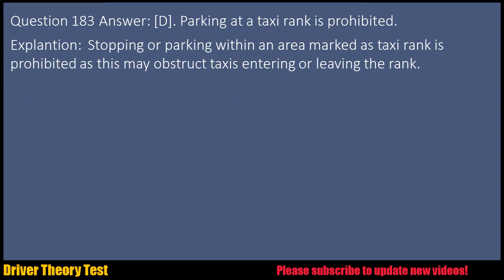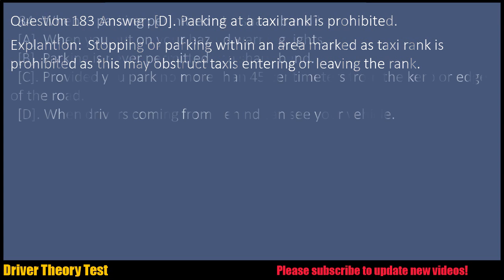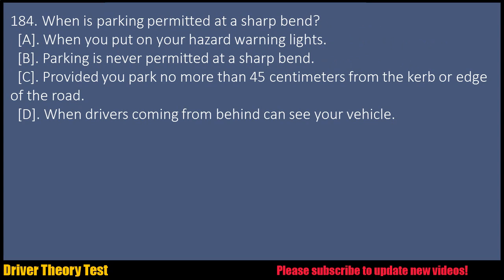Question 183. Answer: D. Parking at a taxi rank is prohibited. Explanation: stopping or parking within an area marked as taxi rank is prohibited as this may obstruct taxis entering or leaving the rank.